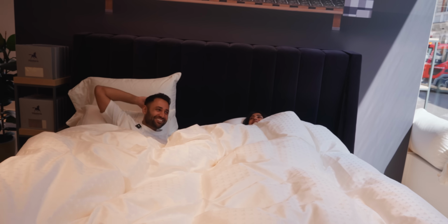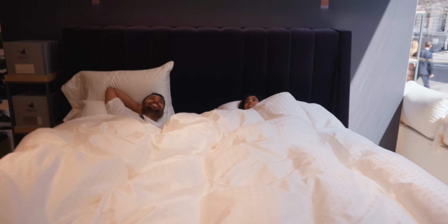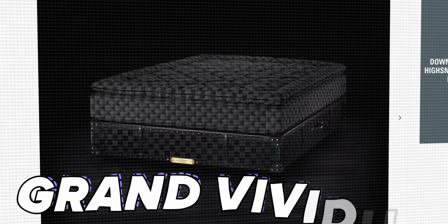This was like nothing we'd ever laid down on. And also, it only really dawned on us in this moment just how crazy it was that because each bed is made to order, you can specify the exact dimensions that you want to the centimeter. What was happening to us? But there's one more. The Big Daddy, the Grand Vividus.